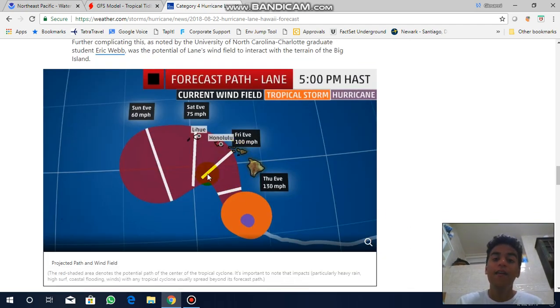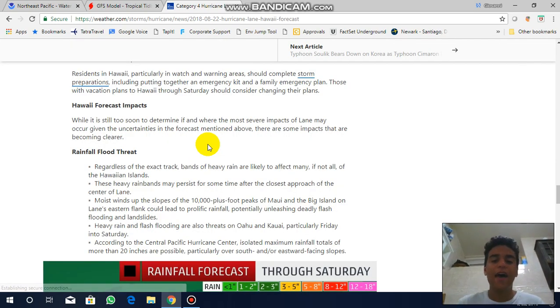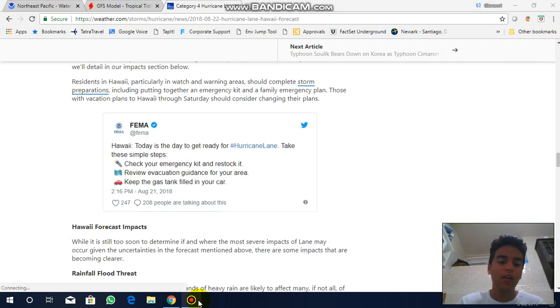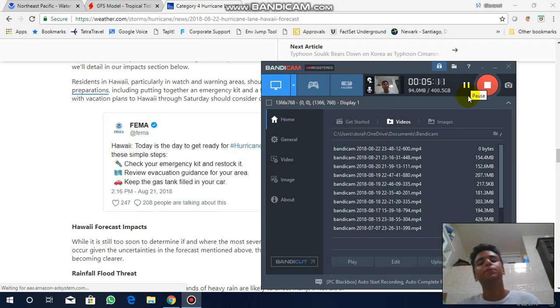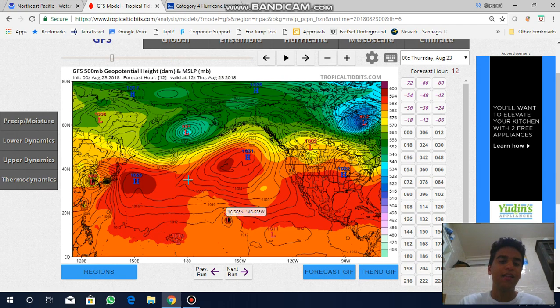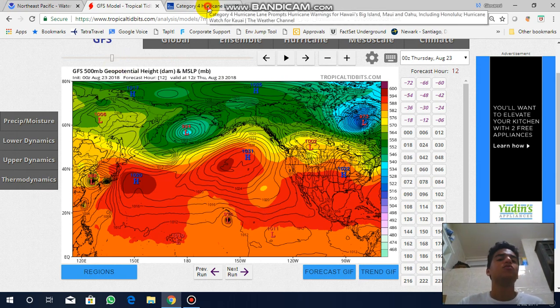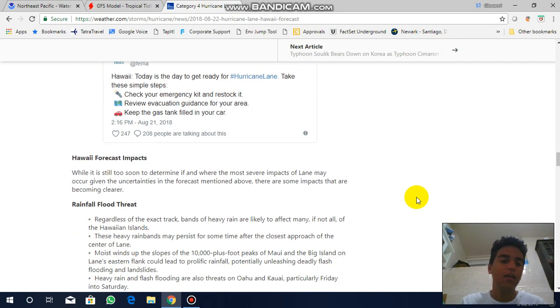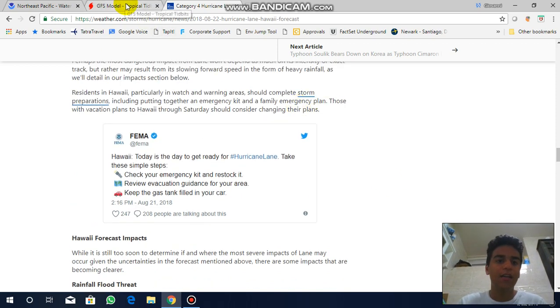But the good news is that this should weaken as it moves more to the northwest due to that ongoing wind shear that's been persisting in that area for quite a while, but it should start to weaken over time, which is definitely good news. But it still is a strong Cat 4, so even if it weakens, it's still going to be probably a strong Cat 2, Cat 3, possibly by the time it's around the Hawaii vicinity, so it still could be something big to watch.